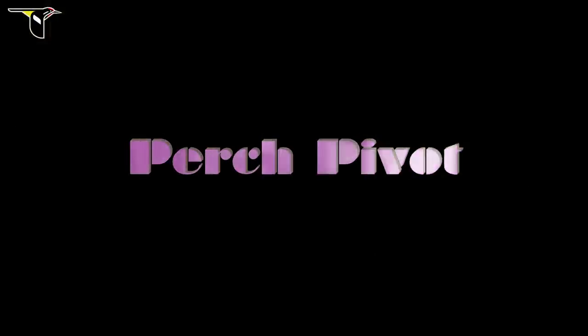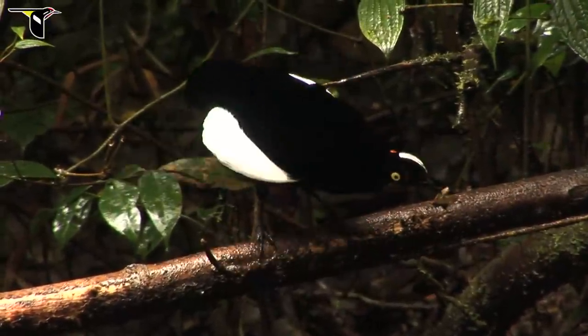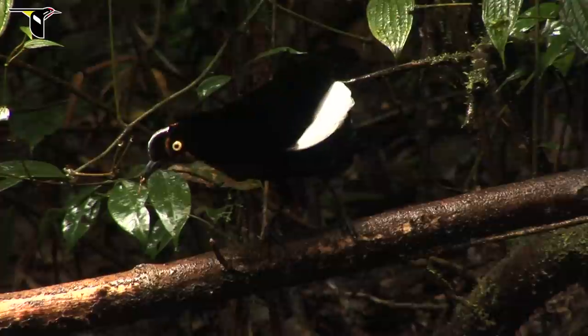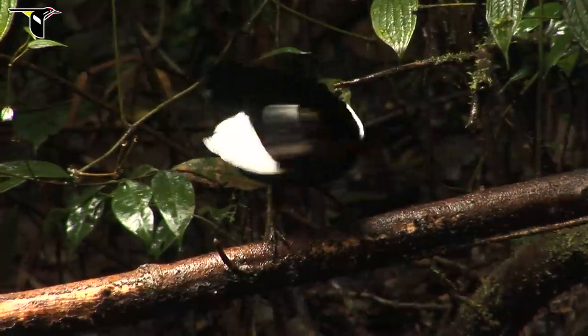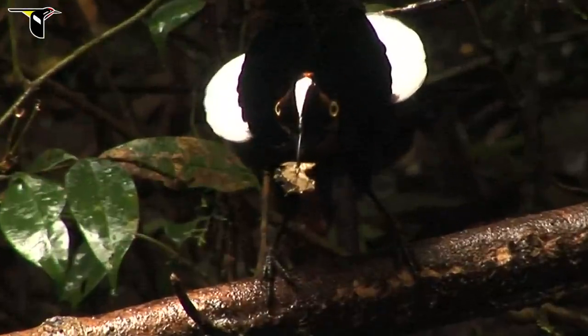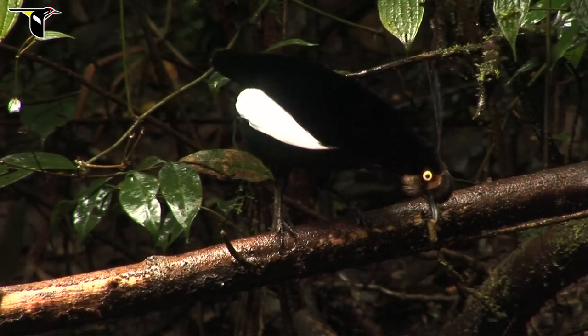Here's what he does. First up is the perch pivot. It's called a pivot because the male is pivoting back and forth from side to side, left to right. Males always do this on a horizontal branch somewhere above the display court. In this case, the male is also carrying a leaf, sort of as a prop, which it looks like he's using to add to the effect here. The next move is the head tilt.